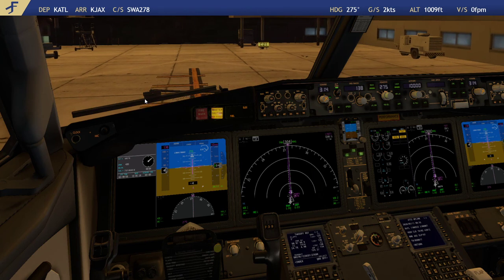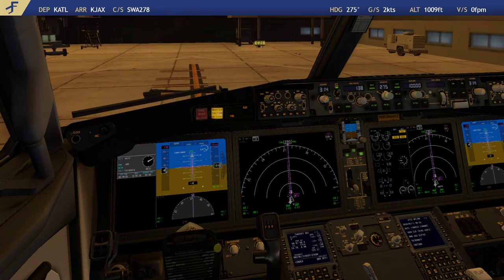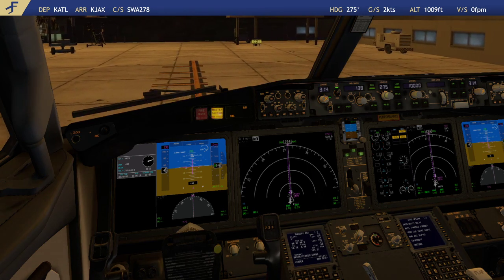I believe so. Yeah, if you've got updated scenery, non-default FSX-P3D, then you'll have it.